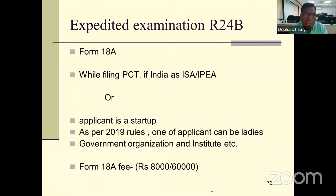People say that getting a patent is very slow. If you want to get an early patent, you can file an expedited request for examination as per Rule 24B. Form 18A is required for that. Who can file Form 18A now?